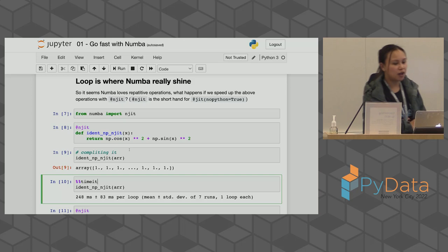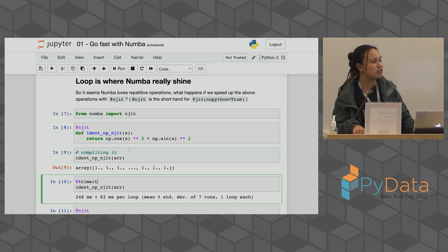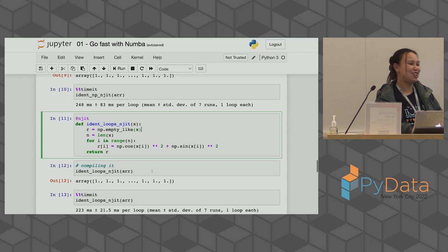So that's why you may find that, oh, why doesn't Numba really help me go very fast? You may expect it to be a little bit faster, but you may not see a difference because it's already optimized. That's why.